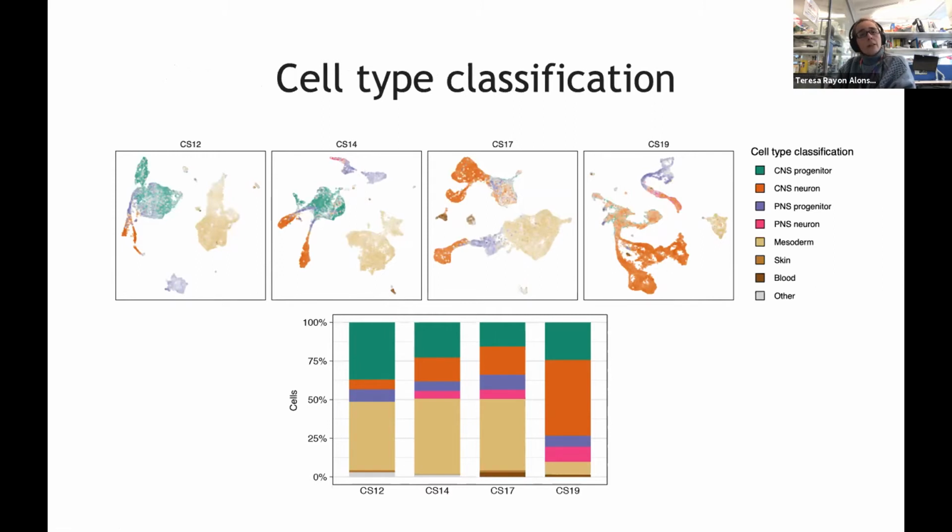What's also evident here is that we were able to clearly identify clusters that were evident in every single one of the samples. Some of them are color-coded here, so you can see how we got progenitors and neurons from the central nervous system, progenitors and neurons from the peripheral nervous system, but also some other what we would call unwanted cells, such as mesoderm, skin, and blood, or others. And by others, what we mean is cells that have very poorly resolved transcriptomes, and therefore we couldn't really associate to any specific tissue that we know of in the embryo.